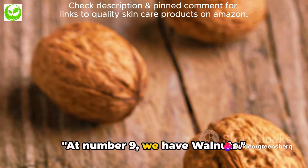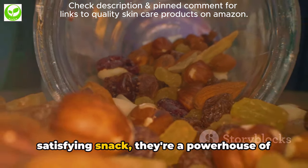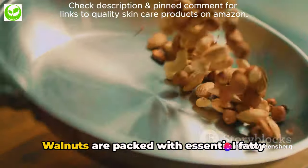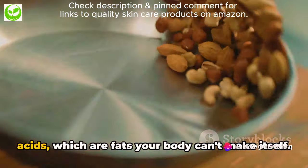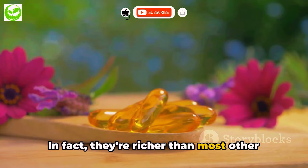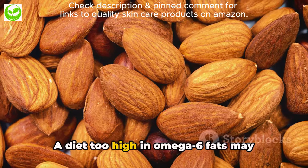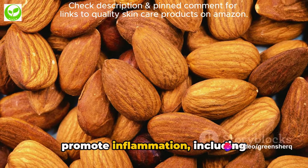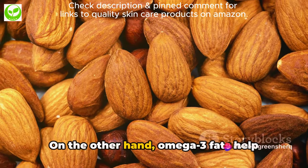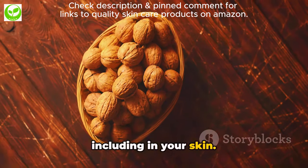At number 9, we have walnuts. These humble nuts are more than just a satisfying snack. They're a powerhouse of nutrients that can do wonders for your skin. Walnuts are packed with essential fatty acids, which are fats your body can't make itself. In fact, they're richer than most other nuts in both omega-3 and omega-6 fatty acids. A diet too high in omega-6 fats may promote inflammation, including inflammatory conditions of your skin like psoriasis. On the other hand, omega-3 fats help reduce inflammation in your body, including in your skin.